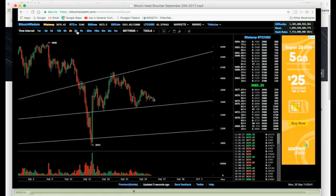But what we may see instead is a consolidation through time, or we may have a price rise, and that would then invalidate the whole Head and Shoulders pattern.